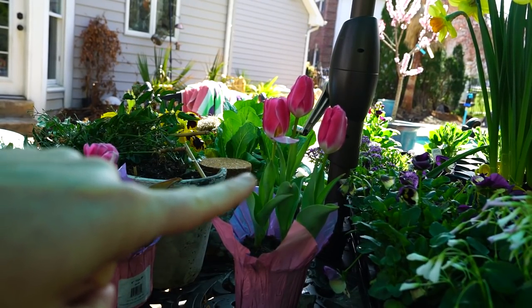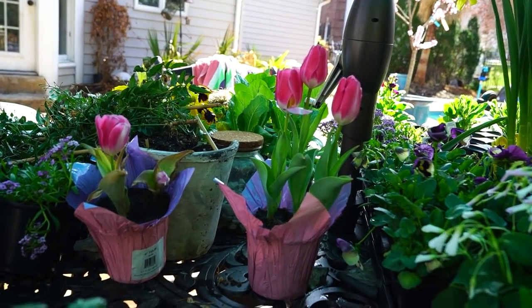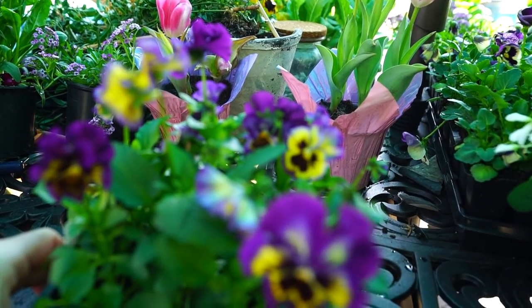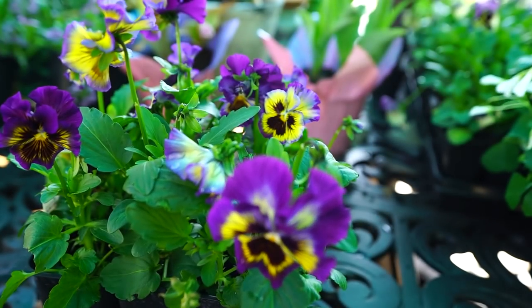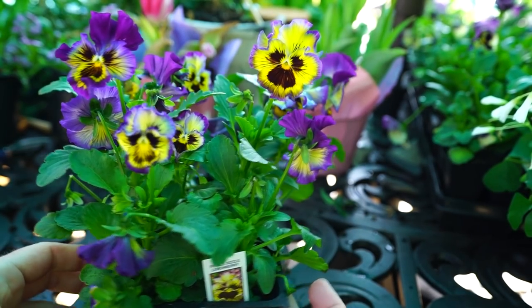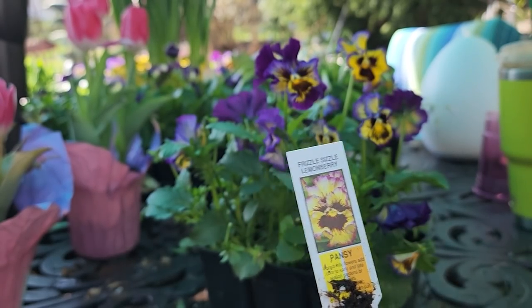Have to say, I am impressed that those tulips are still holding on. Got pretty chilly, and I didn't expect those flowers to last long because they looked like they had progressed fairly far when I brought them home. Look at the cute little pansies. Aren't they adorable? Cute little happy faces they have on them. You saw these at the nursery. The Frizzle Sizzle Lemonberry pansies.